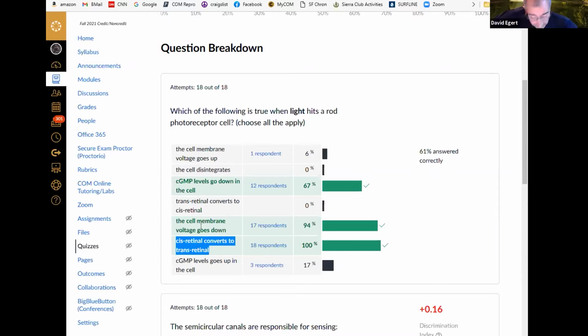So again, this is that whole process. Like, how do we go from light to an electrical signal? If there's some question about how we do phototransduction, this is at the core of how we convert light into an electrical signal.